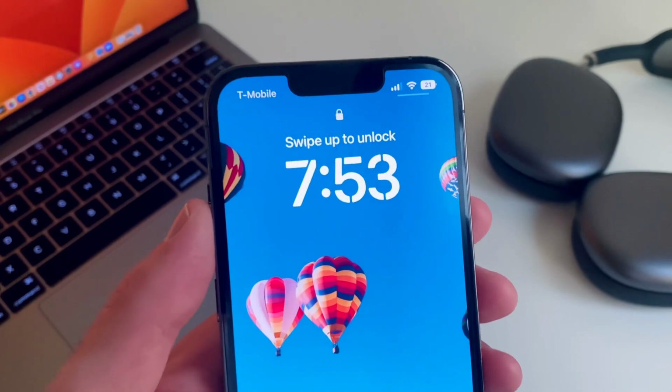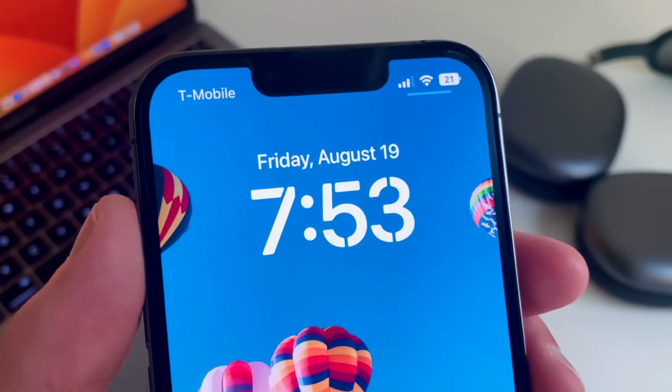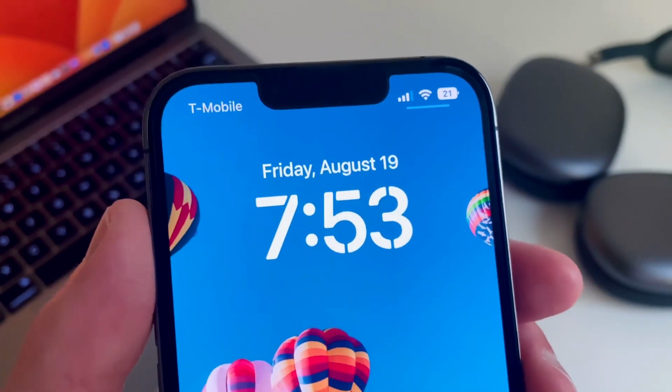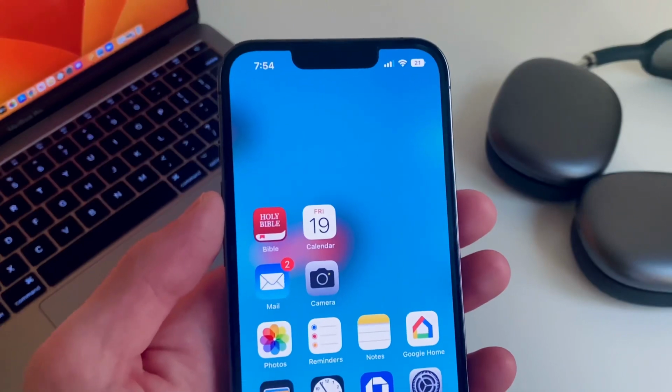I have to say, it is the best phone that I've used. It's the best iPhone that I've used. I only use iPhone, but it is the best iPhone I've used to date. So that's my thoughts on having the iPhone 13 Pro for 11 months.